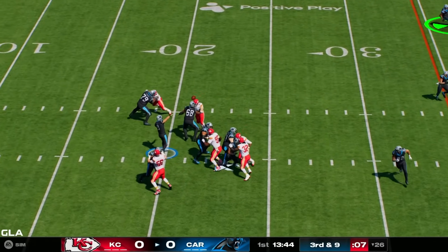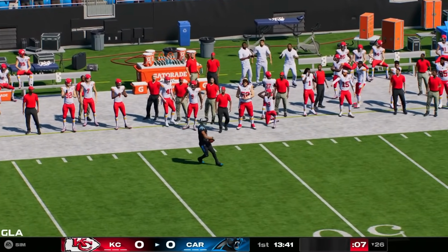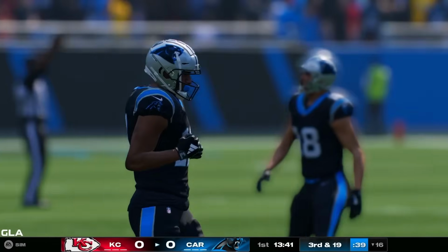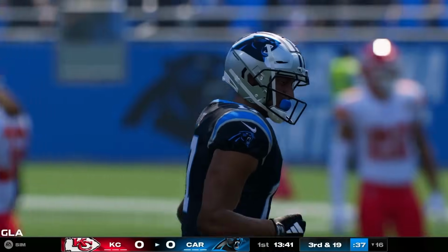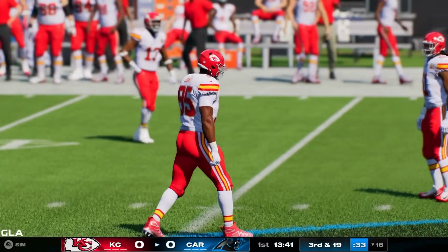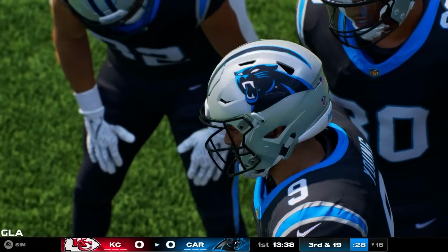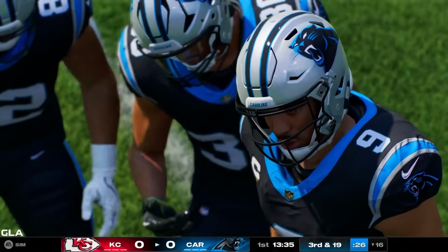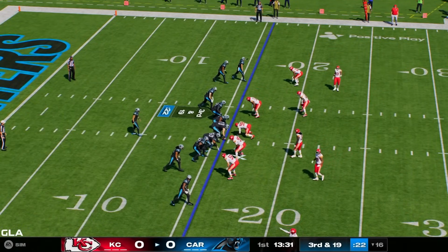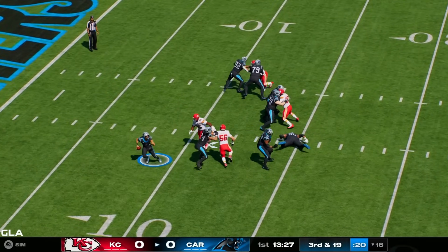Young to throw it. He'll get this complete to the rookie first-round pick. And past the 40 before he's out of bounds. So apparently some grabbing of the jersey there on the O-line. Yeah, just look in the interior, and that's where the penalty occurred. And this third down looking very tough after the holding penalty. Third and long. Looking to throw, Young.